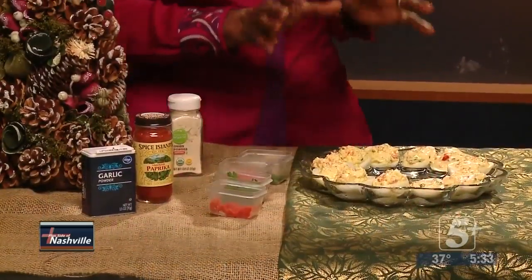And then what I'll usually do is I'll make the filling and have that sitting out, and then I don't fill them until right before the party. So that way you have everything set up and everything's cold, and you want your eggs to be cold anyways, and they'll fill a lot better that way. So yeah, I can see how these would disappear really, really fast.